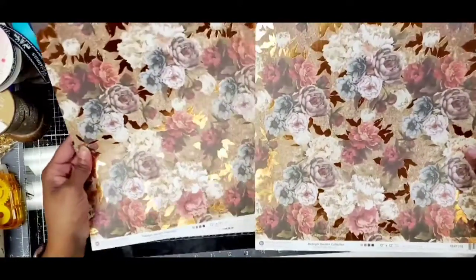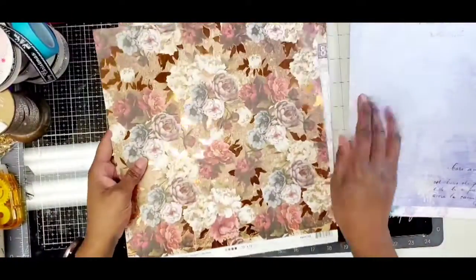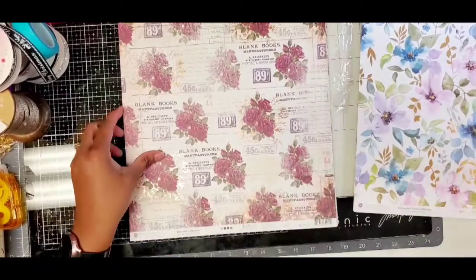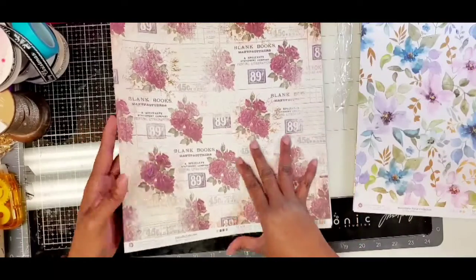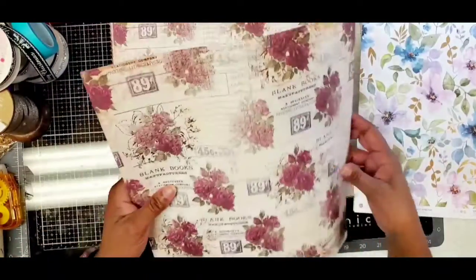Look at that. And I got two sheets. Girl, what are you doing? Oh, my goodness. Now I have this, the Darcel Collection, Born to Make History. I have the pad, which I haven't cut into yet. I guess now I should, since I have extra sheets.